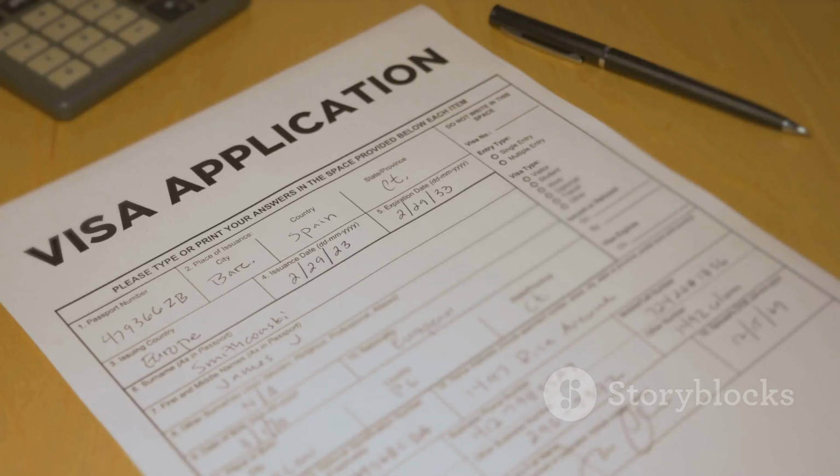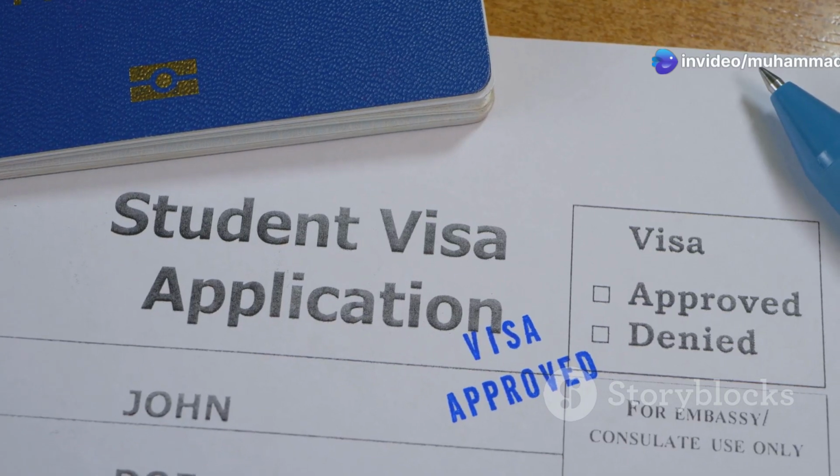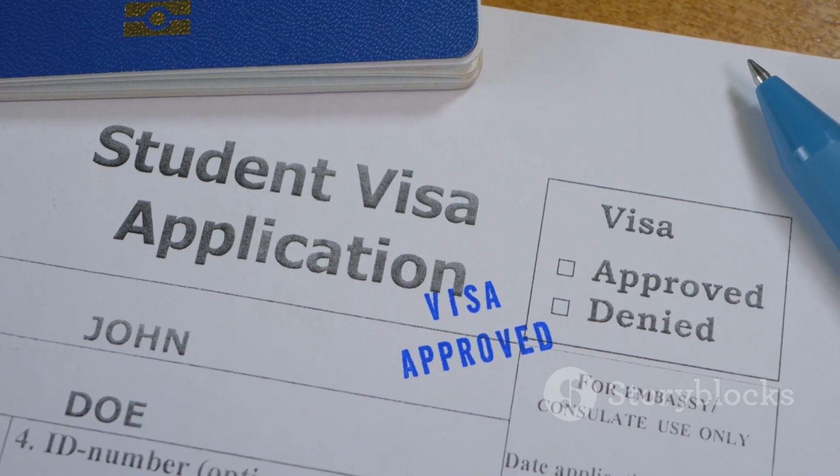You see, I've been there helping countless students navigate this process, and I've witnessed firsthand the heartbreak of visa rejections. The good news? Most rejections are entirely avoidable. It all comes down to understanding the system, presenting your application flawlessly, and avoiding some common pitfalls.